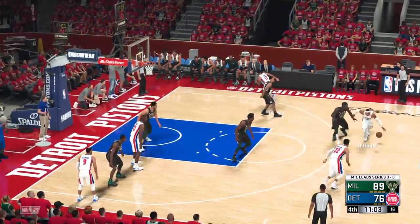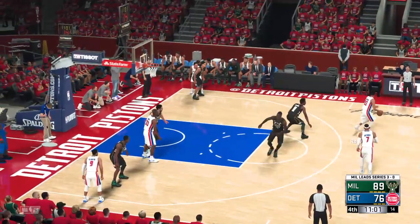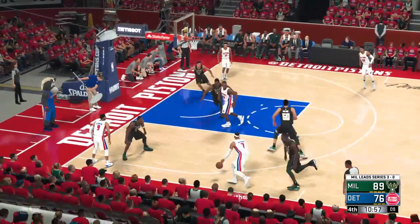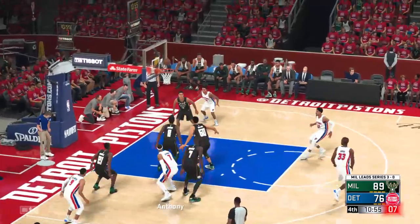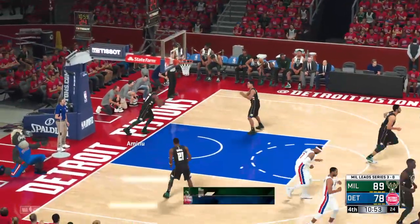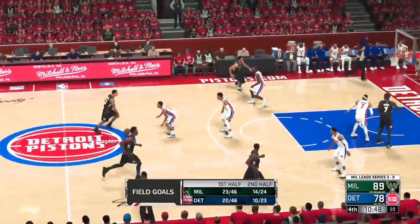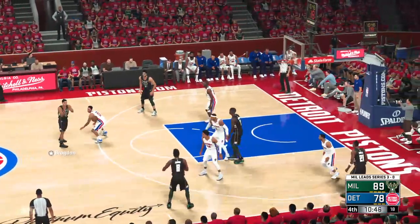Outside Teague. And Roberson kicks to Anthony. Off the pick, that's good on the jump shot. And the defense can only do so much when Anthony is locked in. There's nothing you can do to stop that guy.